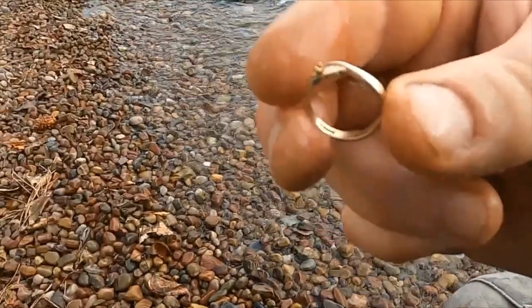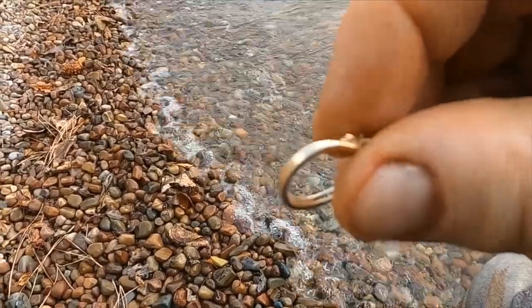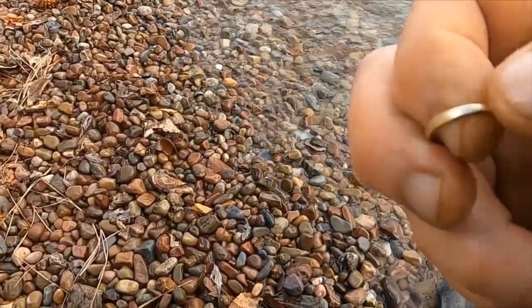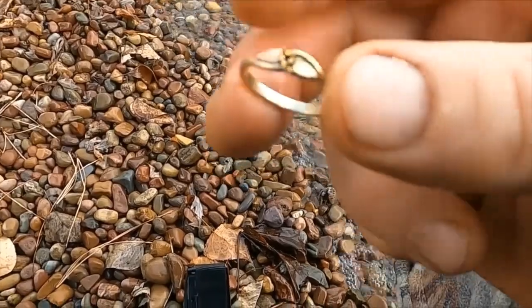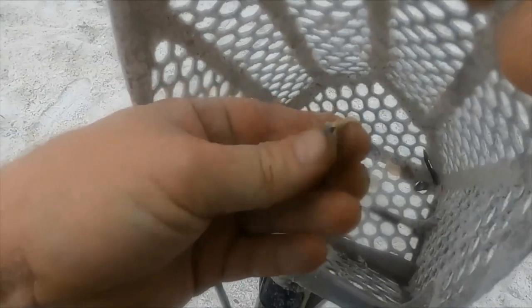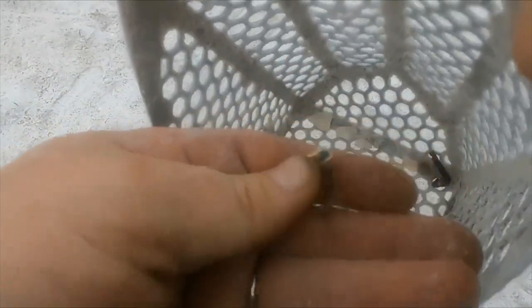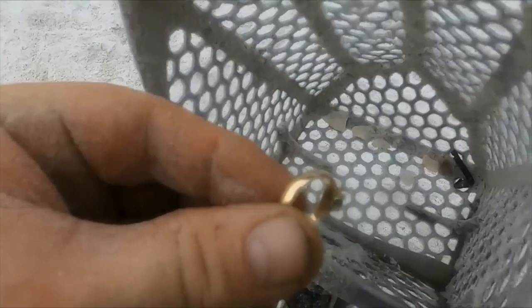That's Black Hills gold. You can see a mark in there, but Black Hills Gold is almost always 10K, and then the leaves are 12K. Looks like it had a little stone it's missing. Man, I might have done it. Is it? Feels pretty heavy. Please be gold. I see a mark.